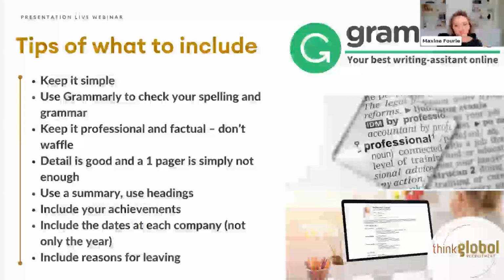So keep it simple, and this goes without saying as well. Check and double check your CV. It should be formatted correctly and professional. You should always proofread it to make sure that you haven't made any typos, because typos and grammatical errors are one of the biggest reasons, or most common reasons, of your profile or your application being rejected.